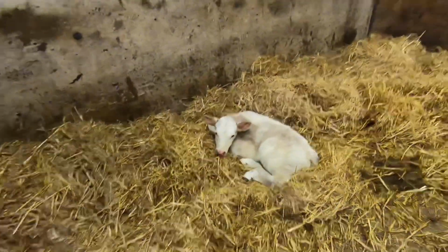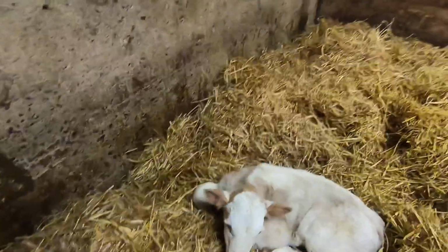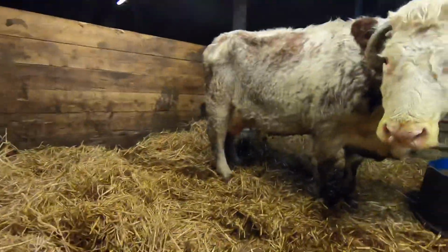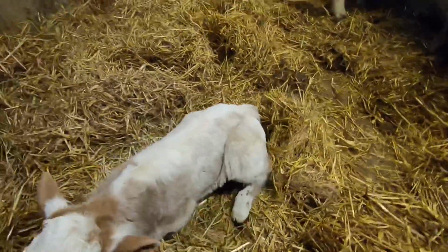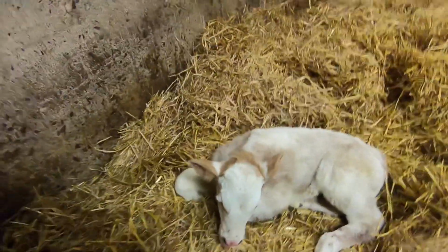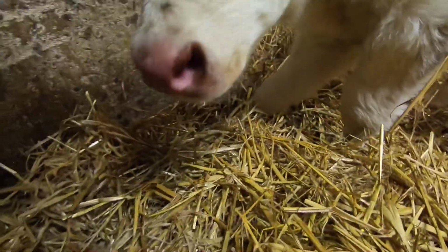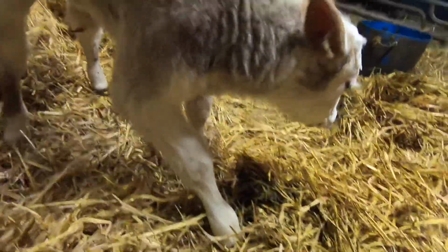This is the one we had the issue with. Had a little foot issue. So it's quite a big calf actually. For the size, she's not that big of a cow, but this is a very big calf. Let him stand up. You might be able to see his foot. Come on, guy. Come on. That's the fella. Come on. That's the fella. Now, so, see the way the foot is.